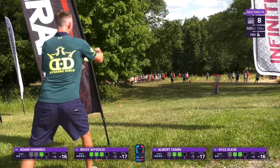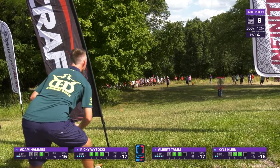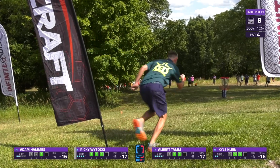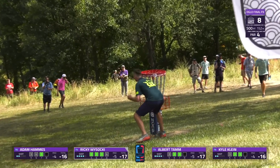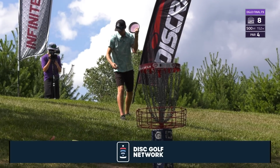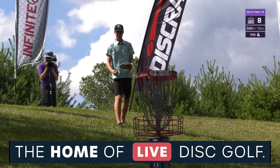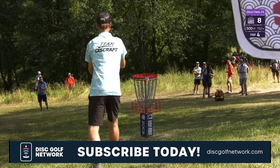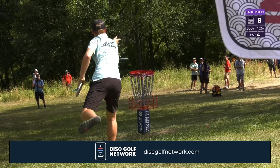Albert definitely trying to give that a bid for par. Not quite able to connect. Let's see what Ricky's got here. Yeah, very scary putt to try to save par, but he nails it. What a save there from Ricky. Doesn't quite get the full Raptor leg motion there, but we got a little half Raptor. Yeah, maybe the Raptor only comes out on those birdie looks. Yeah, it makes more sense.